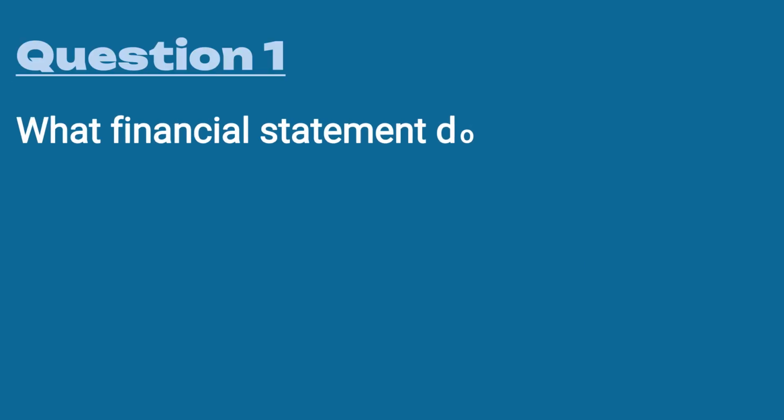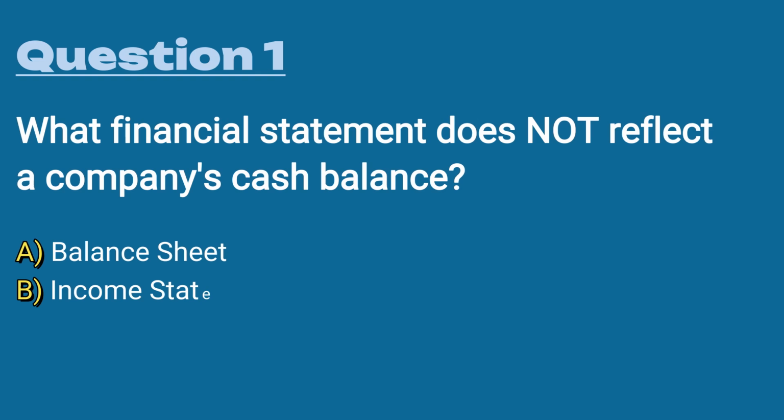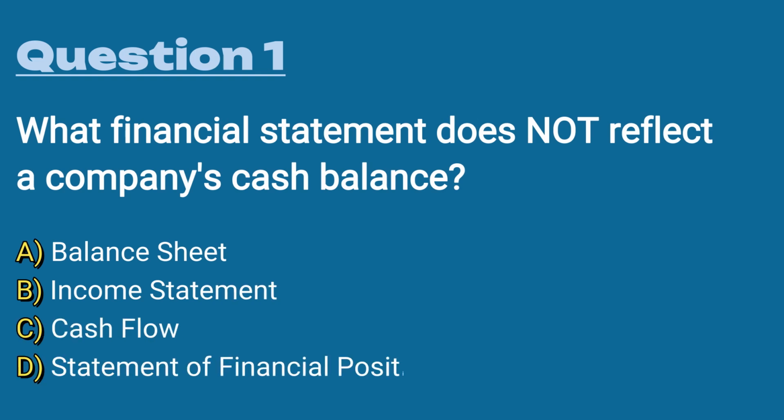Question number 1. What financial statement does not reflect a company's cash balance? A, balance sheet. B, income statement. C, cash flow. D, statement of financial position.